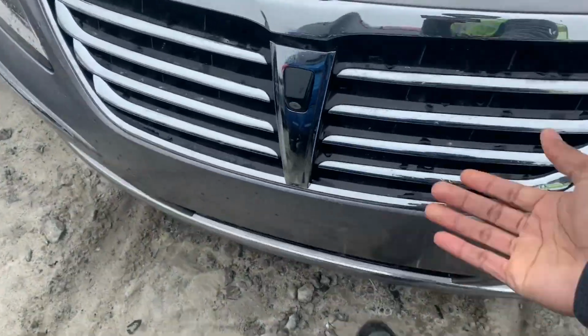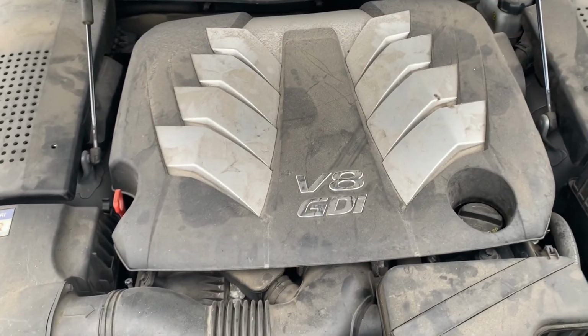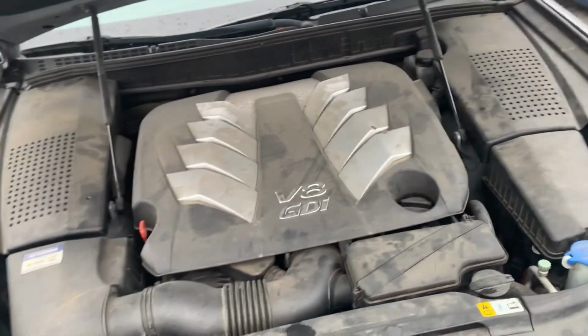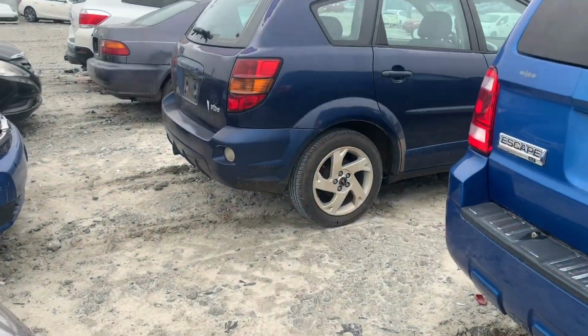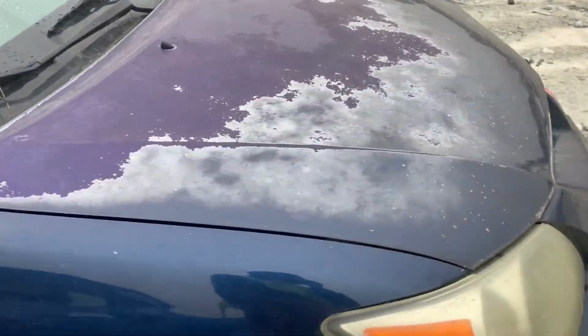I forgot who makes this though. It's a 2013. Oh wow, the thing just fell all on the camera, man. And the water just fell all on my camera, bro. All right, I gotta cut this real quick so I can wipe this camera off, and then we about to check this out. All right, let's check it out, man. Pontiac Vibe. Pontiac Vibe is a vibe.